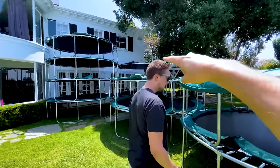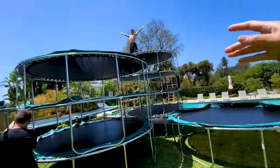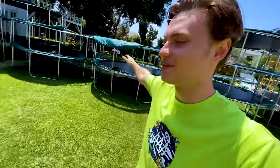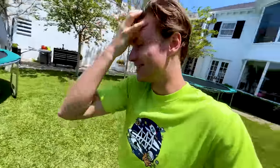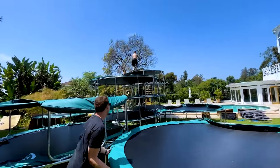We got the four, the three, the two, the three, the four, the pool jump. Oh my gosh, that's just one side. We still have all of this room to fill. This doesn't make any sense. There we go. One bounce. Oh, wow. That was sick.